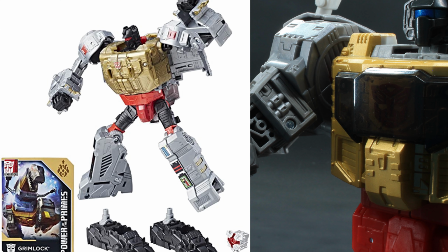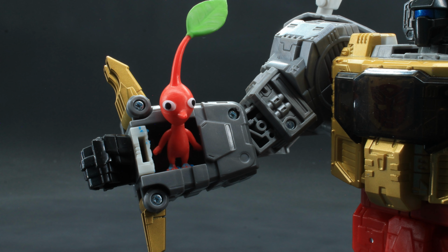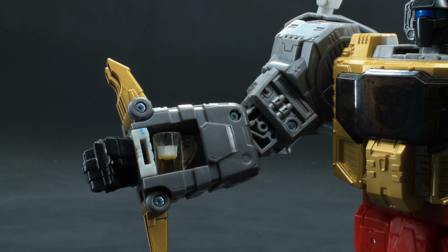I mean, this could be your alternative if it bugs you that much. In the meantime, though, you can stuff it full of Pikmin or even Grimlock's beer supply. You know he's the kind of bot that's always good for another round.